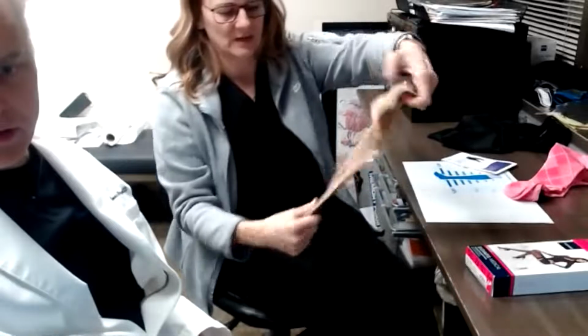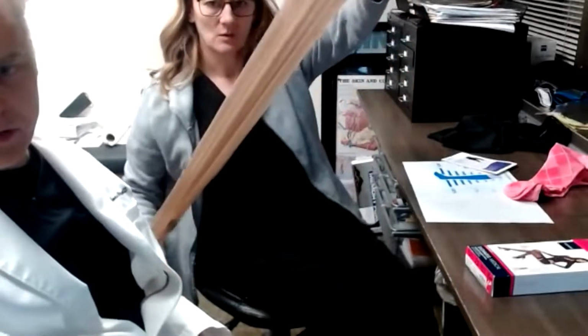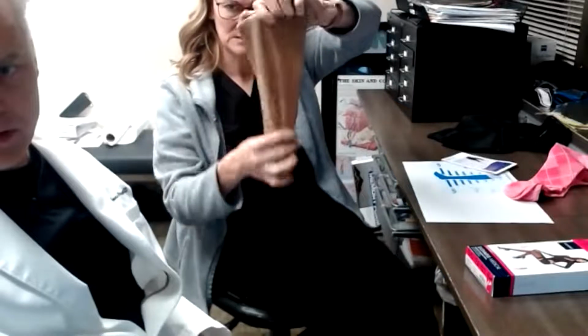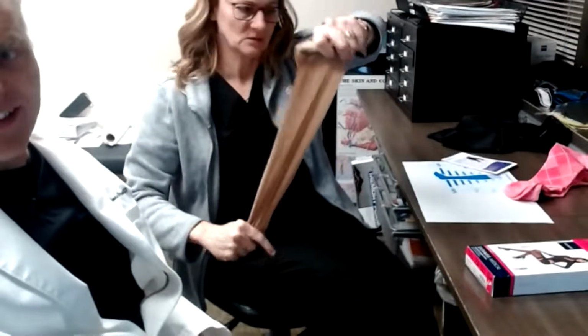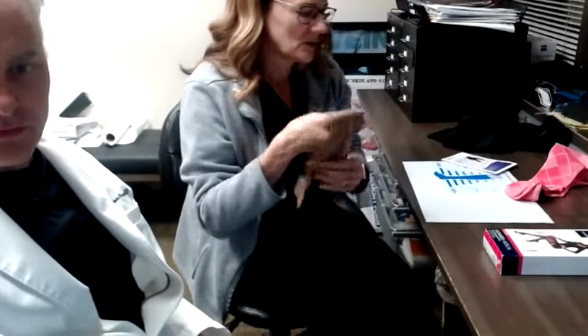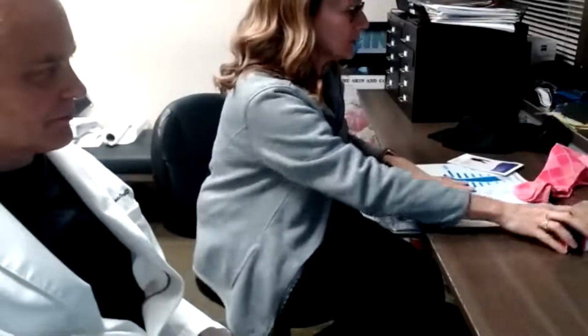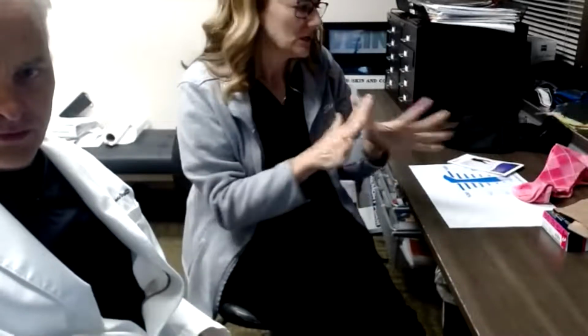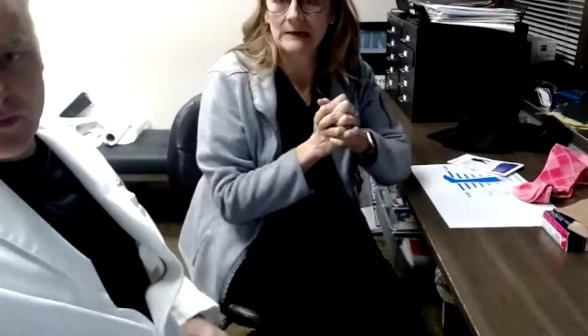So this is actually a thigh high, but you'll see once I pull it out a little bit and it gets up to that thigh, it's see-through, almost like you were wearing pantyhose. So if you were wearing a skirt or something, nobody would even know that you were wearing a thigh high or compression. So I don't want you to be scared of compression. A lot of my patients will report that once they start wearing their compression, they feel so much better. Their legs feel less heavy and less tired through the day. So think of compression as your friend, not your enemy.